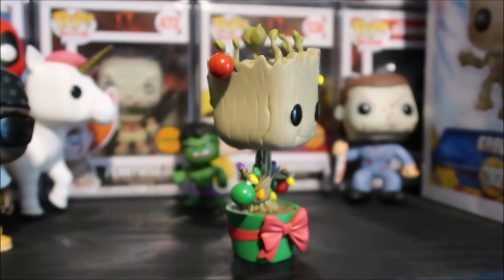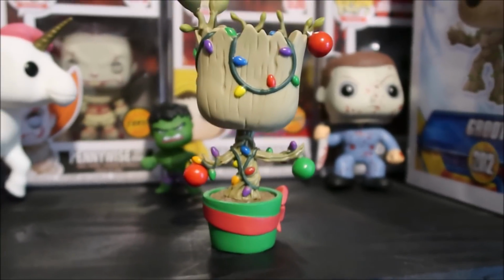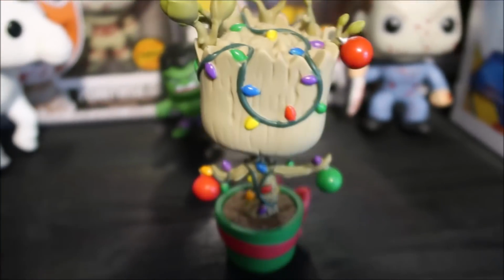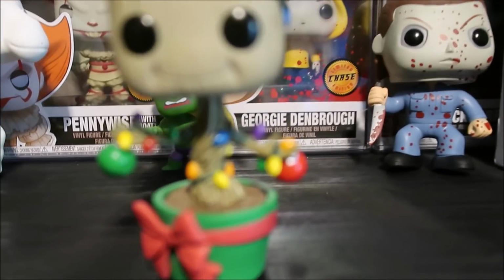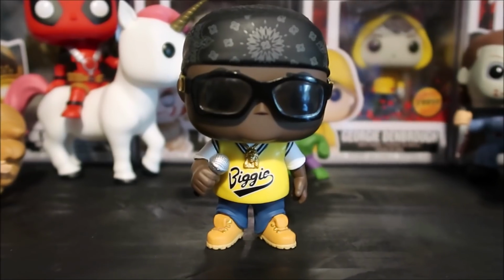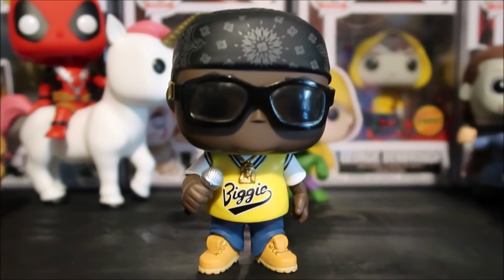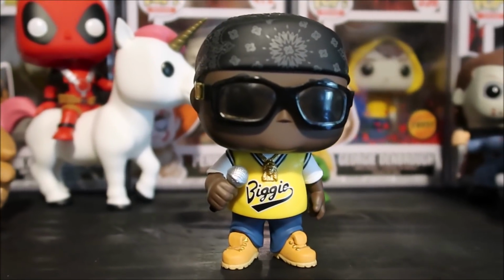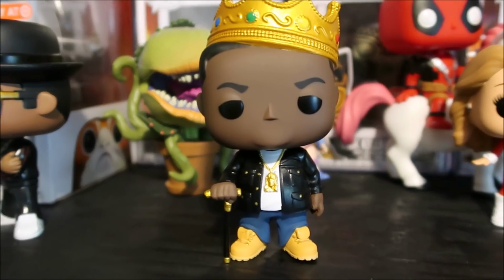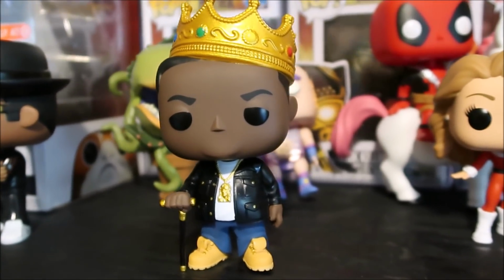Just want to give you a good look at Groot. Great details. I love how the lights kind of just swing down like that. And it's even on top. Like, it's so awesome. This is a great pop. And I think that the ornaments on each branch look great. We got Biggie. I love how the sunglasses, you can see through them. And you got your gold chain, classic Jesus piece, heavy in the 90s with your baggy jeans, your Timberland boots. Love it. And then there's the other Biggie Smalls Funko Pop with the crown, which looks absolutely amazing.